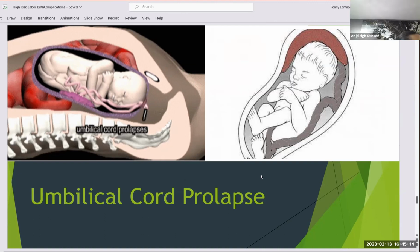Yeah. Okay. So we can do the knee chest position, you know, have her up on her knees and her arms and elbows on the bed. Okay. And what that does, it helps the baby pull back down into the uterus away from the cord. That's the best thing you need to do in this situation. You're calling for help at the same time.